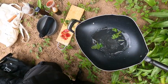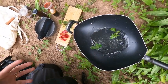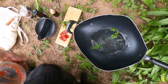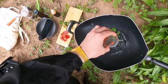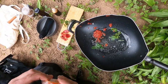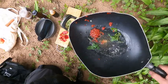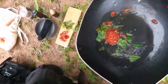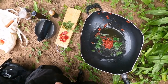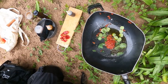I'm afraid there's not going to be a great amount of technique with this other than me just throwing things in a pan, but it's a good insight into how it all works. That's bubbling nicely now. Into the mix goes a little bit of chilli. That's just a chilli sauce, again, bought from the supermarket. Let that do its thing. Mix it in a little. Oh, smelling great. Smelling great, guys. Into there, we're going to drop our Himalayan balsam. I want them to be cooked right down.